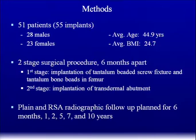As you know, it's a two-stage surgical procedure, staged 6 months apart. The first is to put in the titanium implant, and at that same time, tantalum beads were fixed to the implant as well as the surrounding bone, and this is used in RSA to measure relative displacement between those two segments. The second stage is implantation of the transdermal abutment. The plain and RSA radiographs were planned at 6 months after the second stage, 1, 2, 5, 7, and 10 years.